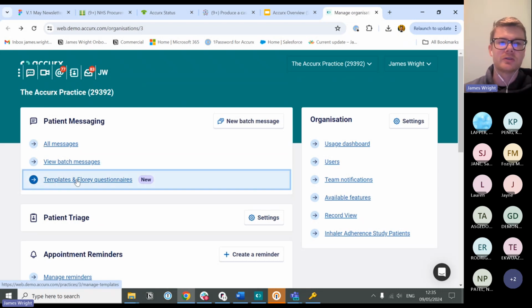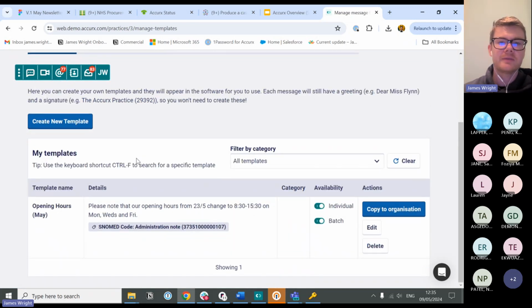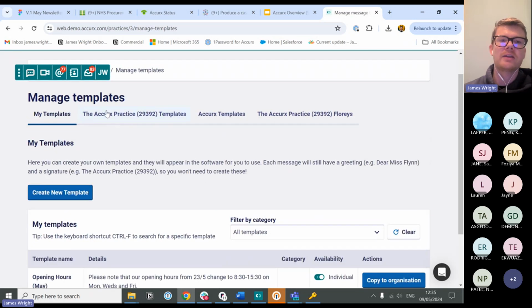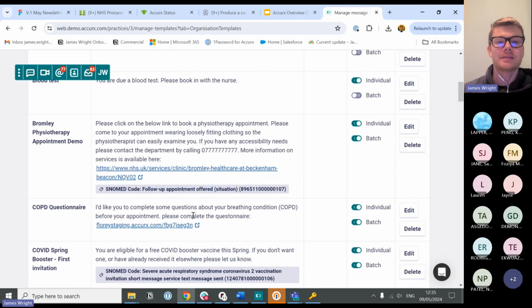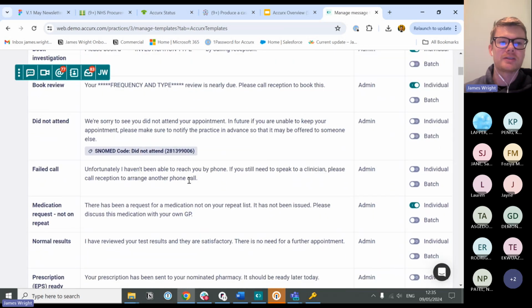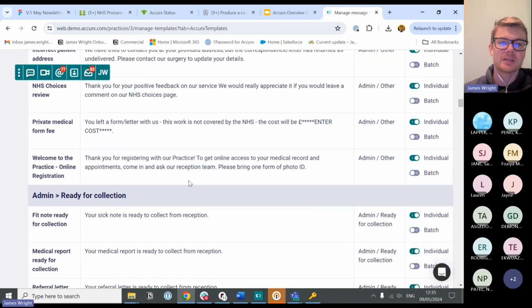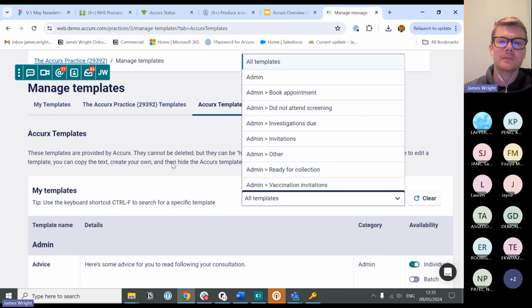If you click on this option here, you'll be able to see your own templates. This is the only one that I've created in this demo environment. You've then got all of the templates that are used across the organization, though these are all the custom templates that my colleagues have added. And then lastly, you've got our Accurx templates as well. These are our standard templates that we upload as part of the SMS Plus. All of these are searchable and they can be filtered if you want to take a look.